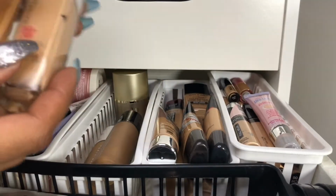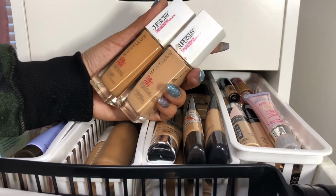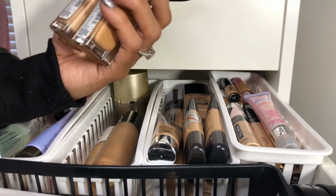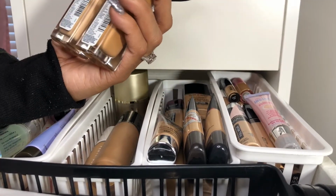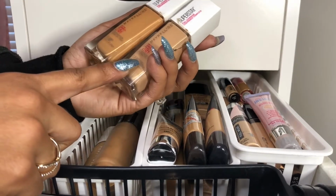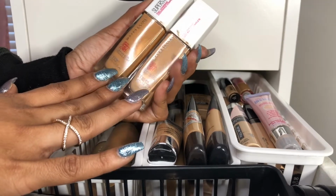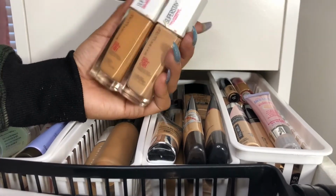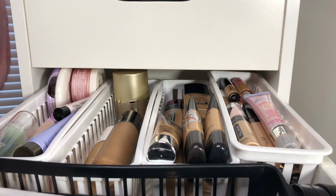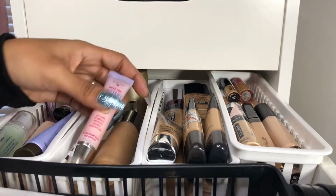So I'm going to take out both of these Maybelline Super Stay foundations. One is in the shade Buff Beige, and the other one is in the shade Honey. Obviously one is too dark, one is too light, so mixing them together makes my perfect foundation shade. I haven't played with these in a while, so I'm going to take both of these foundations out for the week. And then for concealer, I should have done primers first, but I'm all over the place today.